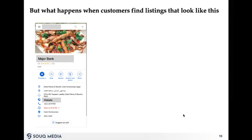So this is a real listing for a bank in Egypt. I don't want to say the name of the bank. And the picture is, I think, I don't know what this is, either Gambari or something like that, like a shrimp. And this is not a claimed listing. So this is the result that the person gets. Is he more likely or less likely after seeing this to go to the place?